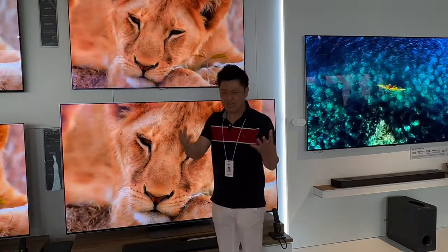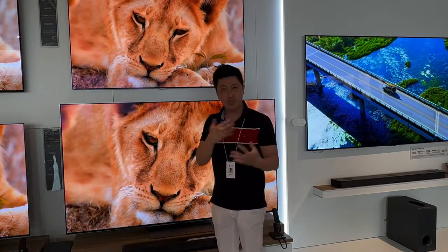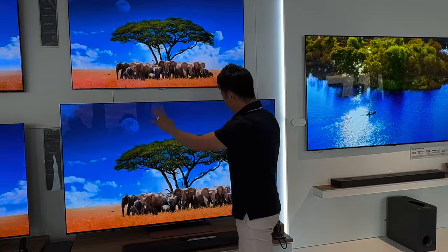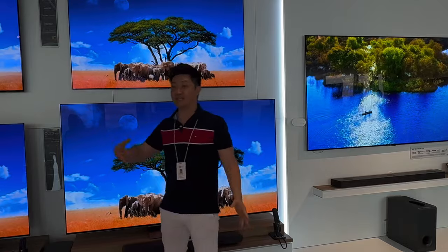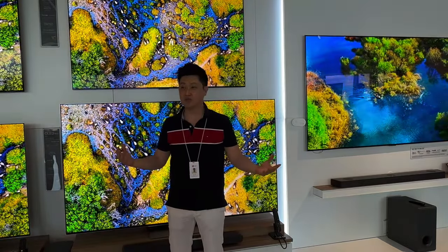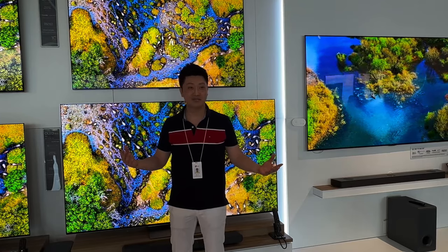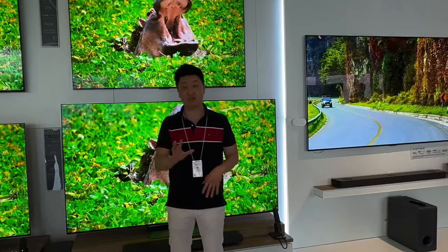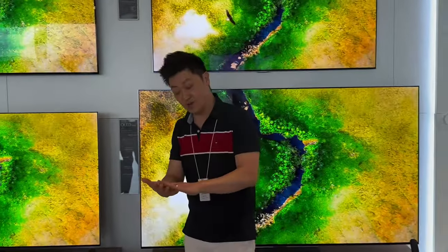And if you think about what type of content you watch on TV, very rarely do you have a very bright picture for the complete movie. The only time I see that is when I'm watching documentaries with my boys. Outside of that, movies, cartoons, there is so much black. And that's what OLED really excels in.